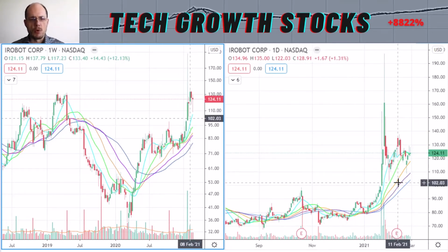When we look at the growth characteristics for iRobot, the EPS growth is strong with plus 65%, and so is the sales growth with plus 35%, and the relative strength rating is okay with 82. So I think with these characteristics, iRobot is definitely a top robotics stock for 2021. Okay, so that was it for iRobot.